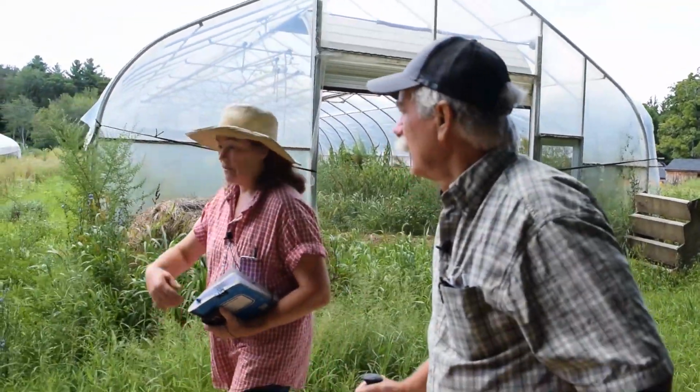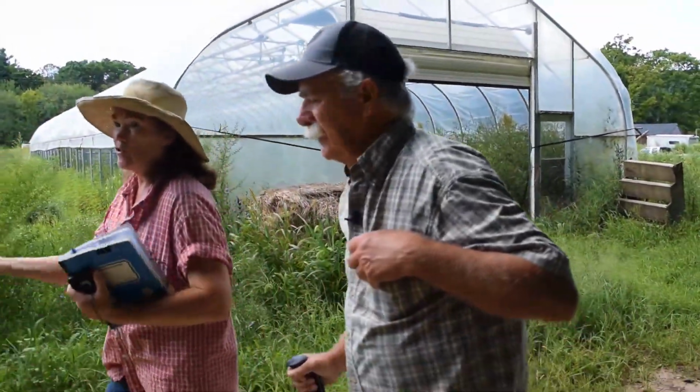And you just leave the cardboard down. The worms and the other critters in the soil are just going to eat it. They're going to incorporate it, and it'll become part of the soil. Interesting. Wow.